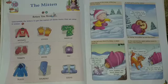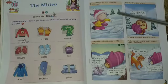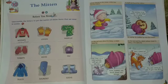Now children, let us read the first page. While playing in the snow, a little boy lost his mitten. A small owl found the mitten. The mitten is so warm. Let me sleep for a while. So saying, he cuddled up into the mitten.